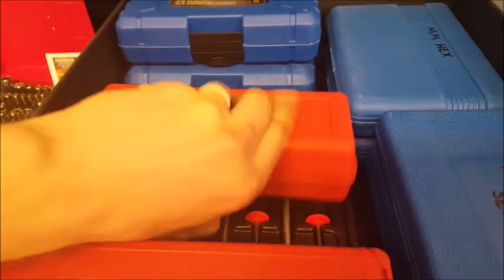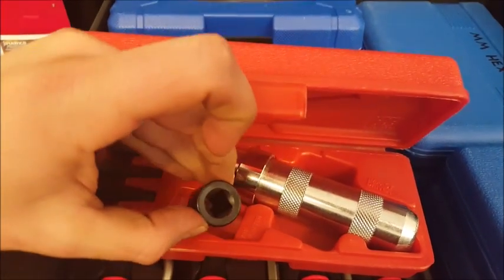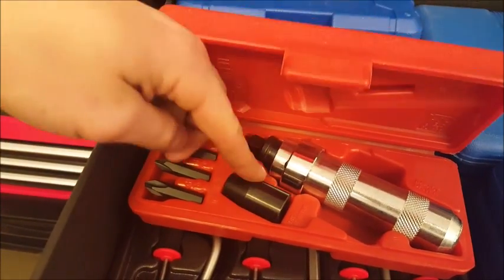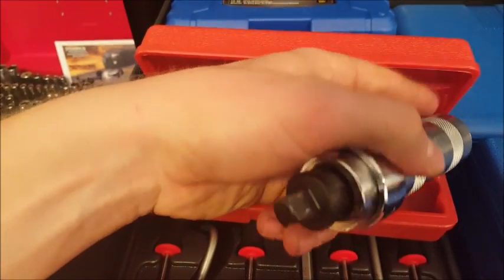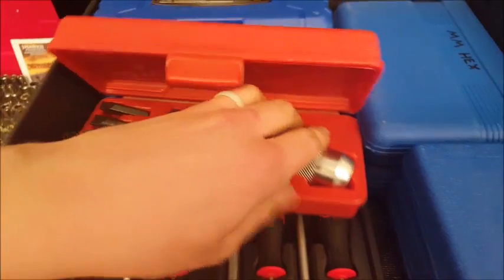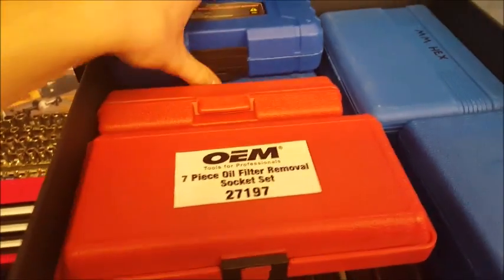Next I just have my Tekton impact driver. This comes with a few bits. I did notice that there's no detent in here, and I was wondering why. Well, you don't really need it with these, but somebody did comment and point out that there's still a detent on here, and that's for putting your regular 3/8 sockets and stuff on there. So thank you for letting me know about that. That was a really good tip.